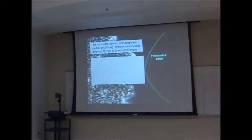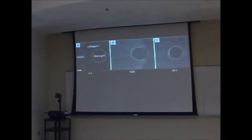So in your mind's eye, in fact, what we were thinking is, you can imagine the cells, you see them moving, you imagine that they're pulling themselves along in the directions of motion. So that's a plausible idea. It fits our intuition. It's even consistent with plithotaxis, and it turns out it's totally wrong. So let me show you why I think it's wrong.